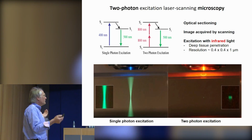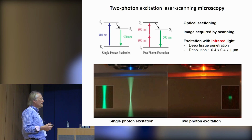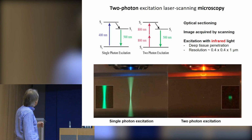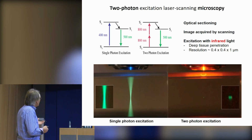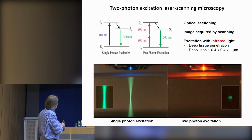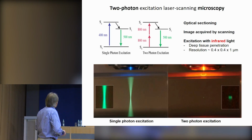Then you get a high enough density of photons so that this highly nonlinear process of two-photon excitation happens, and then you emit a green light and can image that. And this is the reason that you get only emission here. There's a magnified version from this very tiny spot.